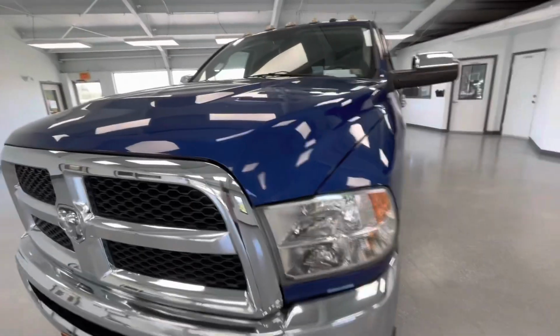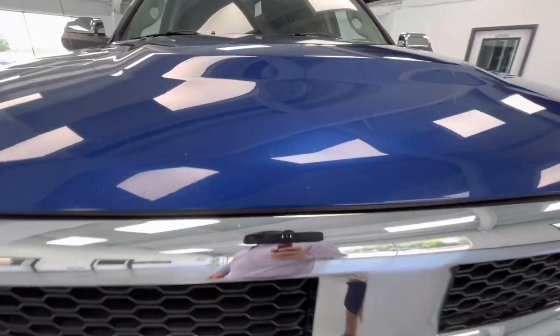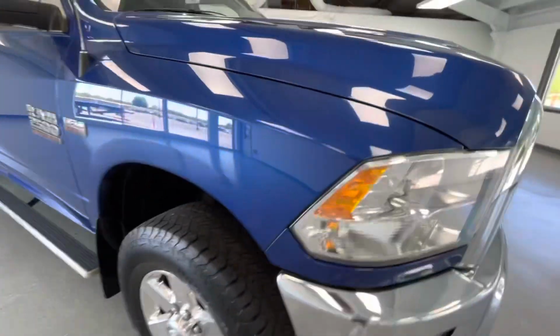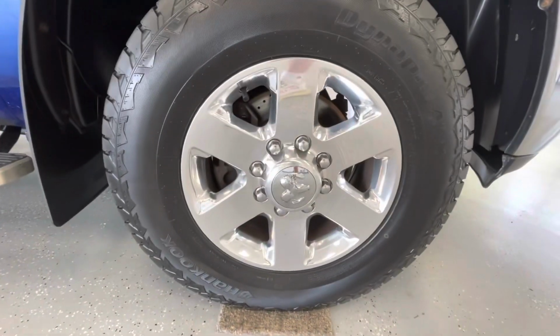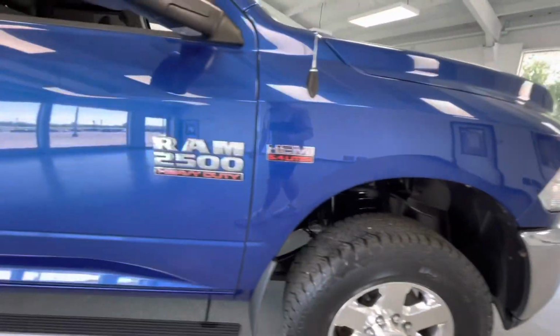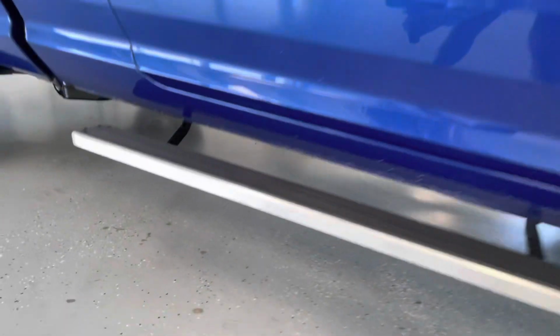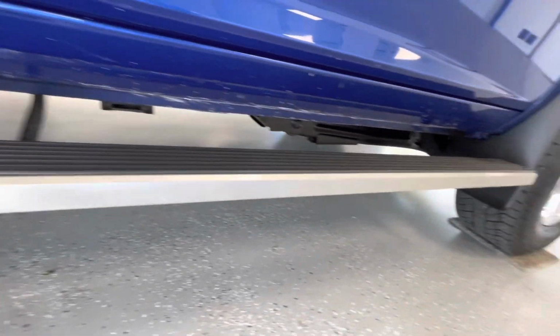Here in the front of the vehicle, you will have some of your typical stone chips. Like I said in every other video, the only way to avoid these is to have it garage kept its entire life. Making our way to the passenger side of the body, these rims are extremely clean. There's no curb rash on them whatsoever. You are going to have some slight imperfections here on the chrome part of your running boards. No scratches along the body, no dents.